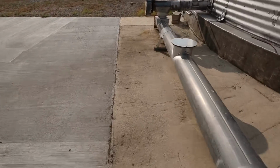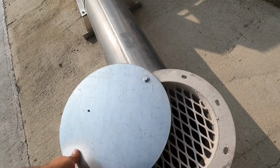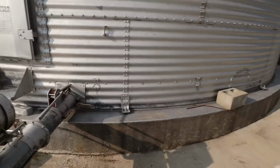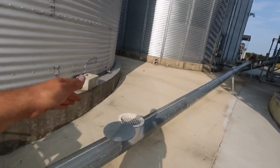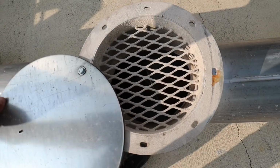Now, one thing that the millwrights did when they were building this, they put these little inspection holes. At first I thought those were kind of stupid, but with all this being closed up, you really can't see how full these augers are. So that is actually extremely useful, and I'm glad we have those.